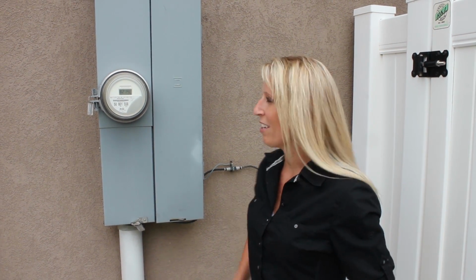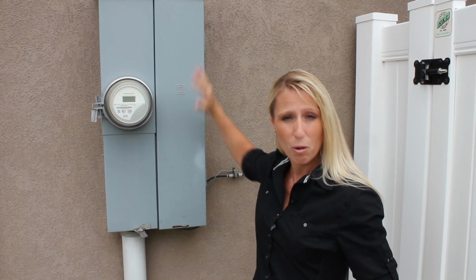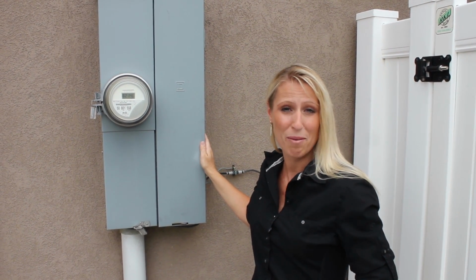Everyone should know how to turn off the main power to their home. Every house has a box similar to this. Familiarize yourself with the box, know how it opens. Inside of the box is a main switch, and that should turn off your power, and then that way you're ready if you should need it. Make sure you know where your water main is located so that you can shut off the valve if necessary.